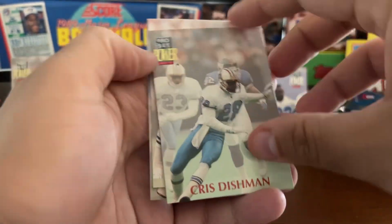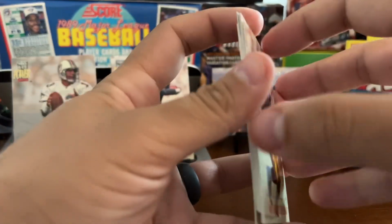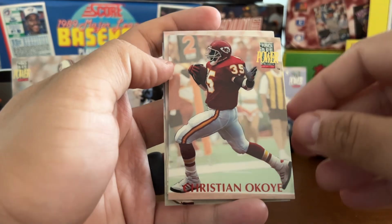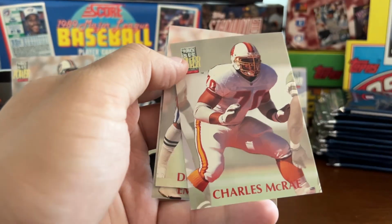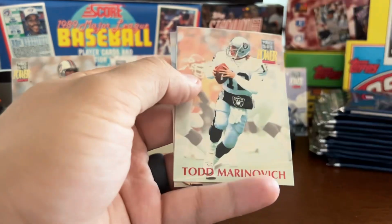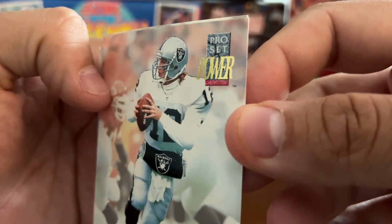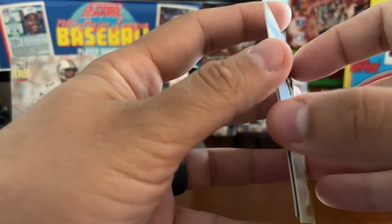A couple of cards stuck together. Nobody of note there. Chris Dishman, Robert Del Pino. Like I said, this is getting a little... There's the Nigerian Nightmare, Christian Okoye, Charles McRae, Dwayne Bickett, Chris Hakel. I mean, they're trying something with this set, ProSet Power, but the design's a little dated, early 90s look. So the design doesn't hold up too particularly well.